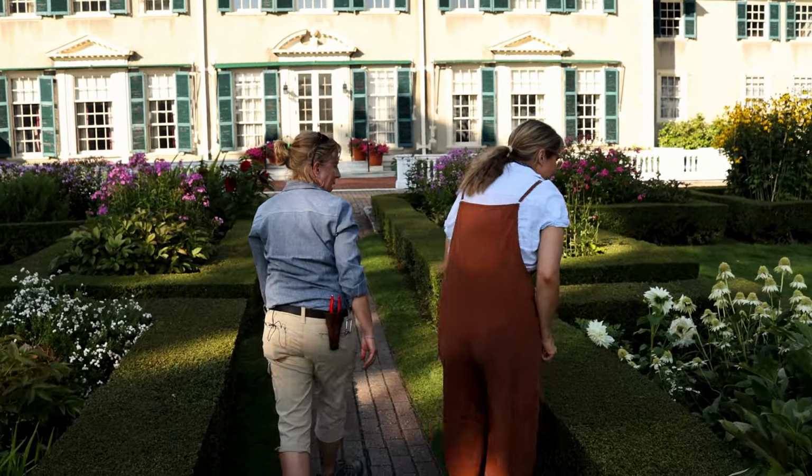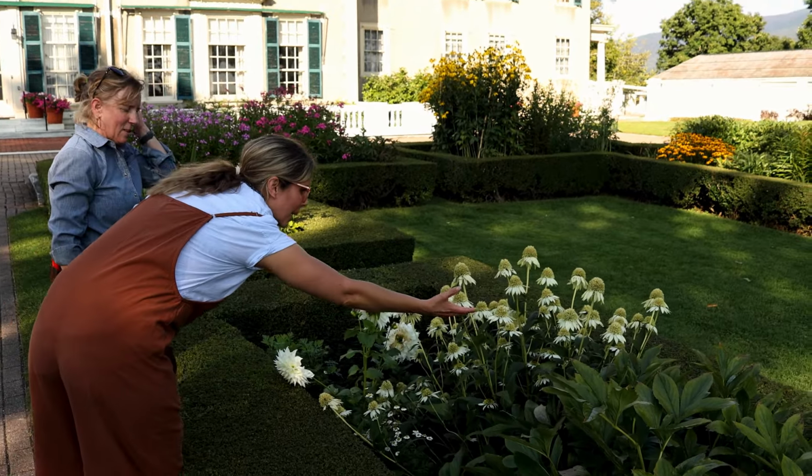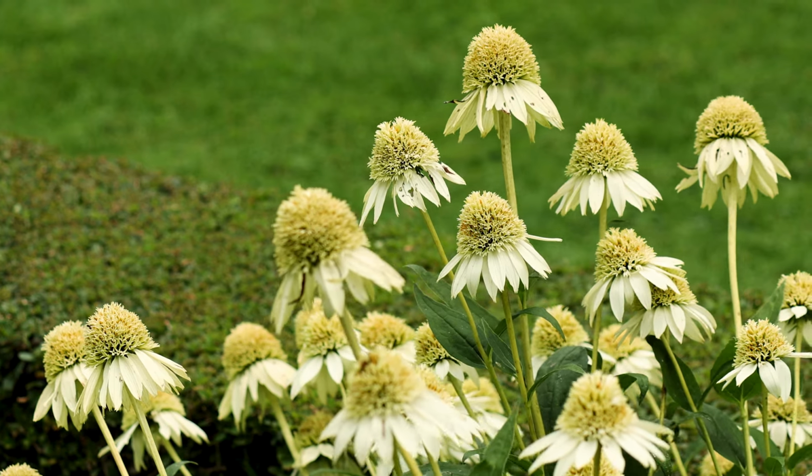This looks like our Cinderella peach zinnias a little bit, with the little pop on the top. That is so pretty. I forget what that one's called.